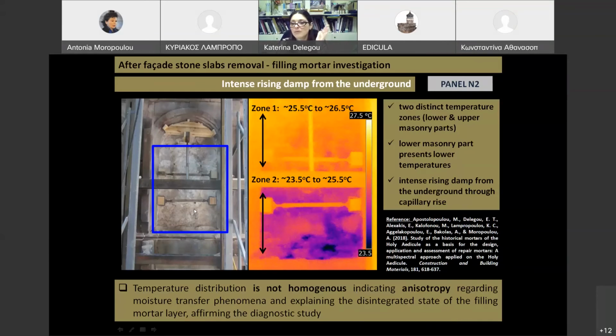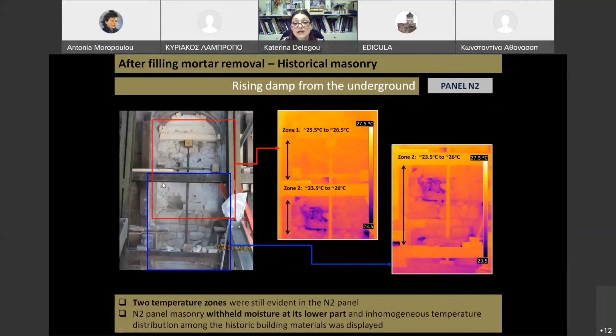If you can remember the sections from the first part of the archaeometry results of the mortars, we were having the stone facings, the filling mortar, the masonry, and then the interior marble slabs. So the filling mortar was totally disintegrated. When this filling mortar was actually removed, the rising damp from the underground was still evident.